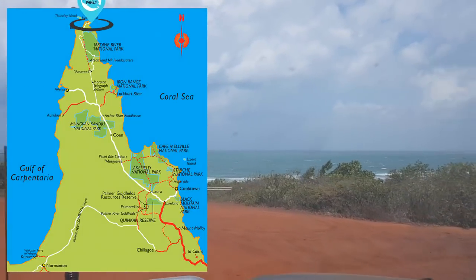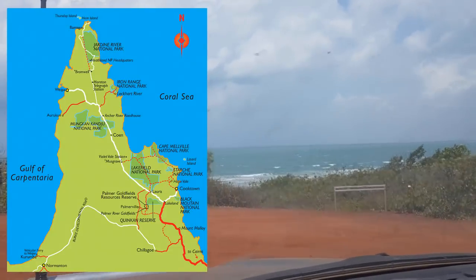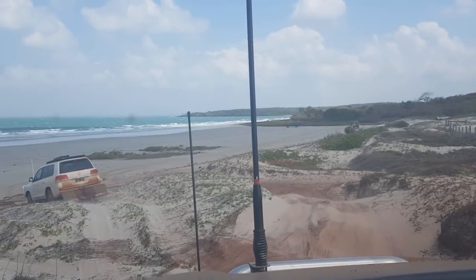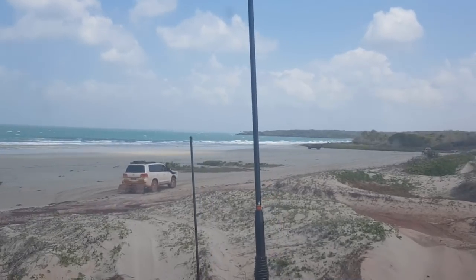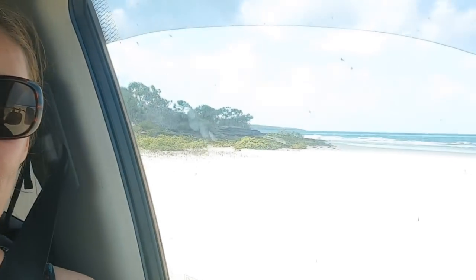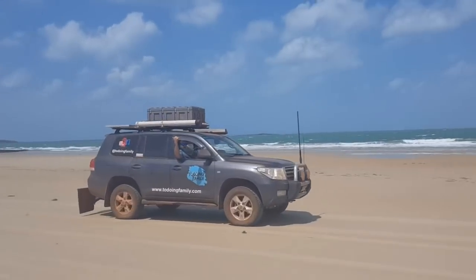This is a lookout here. So this is the entry to the beaches, I believe. We're on the five beaches four-wheel drive track. So it goes between the beaches and up through the dunes at different times. A little bit bouncy, a little bit soft. So we put our pressures right down to 20. Look at that though, how amazing. Just a stunning part of the world.